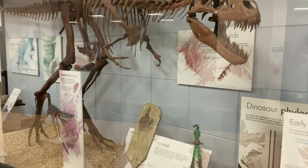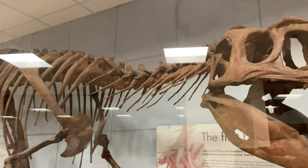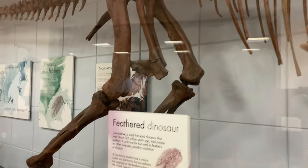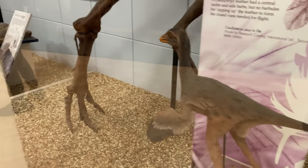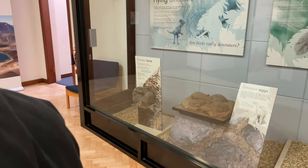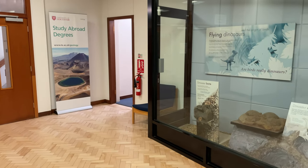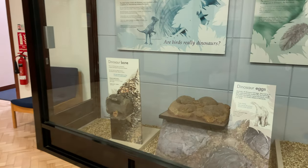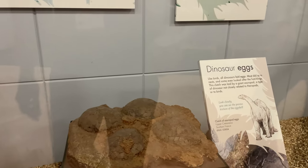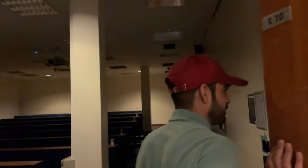We have dinosaurs. Oh, this is a T-Rex, maybe. Is it real? What is it, like construction or something? I don't know. Oh, you have dinosaurs, yeah? I think the geologists would know, not me. And then we have dinosaur eggs. Dinosaur eggs? Oh my god, maybe we can use this for making a Jurassic Park film. This is another lecture room, number 10.